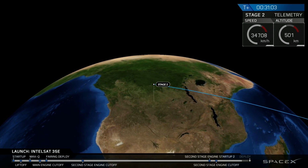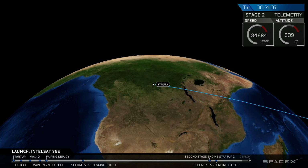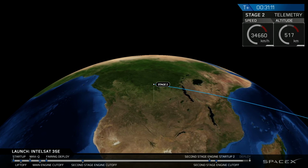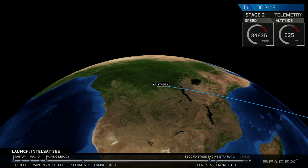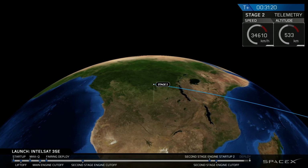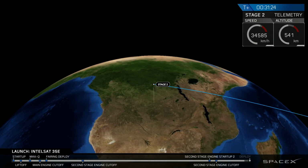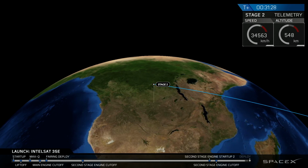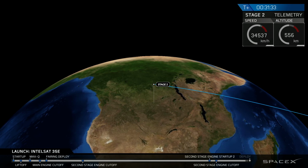T plus 31 minutes since the launch of Falcon 9 carrying Intelsat 35E. We're waiting for the last major activity of the primary mission, and that is deployment of the Intelsat 35E spacecraft. It's currently attached to a payload attach fitting on top of the second stage. At about T plus 32 minutes into flight, the Falcon 9 flight computer sends the signals that activate the separation system. Small springs then push the Intelsat spacecraft away from Falcon 9 into the desired transfer orbit.